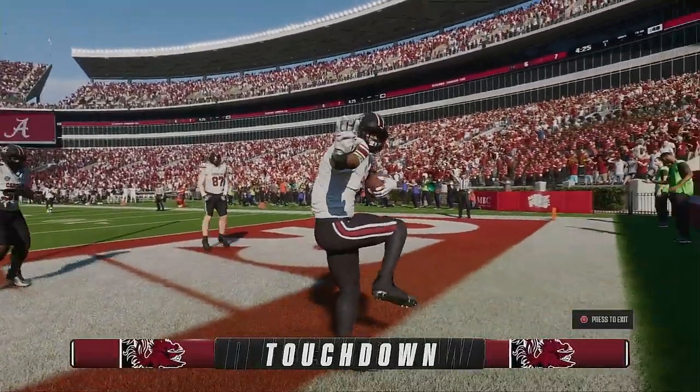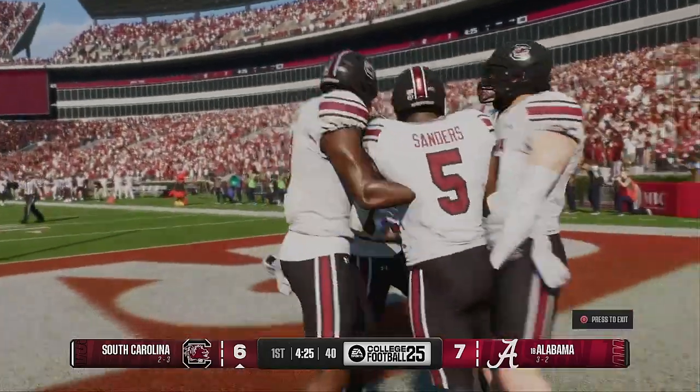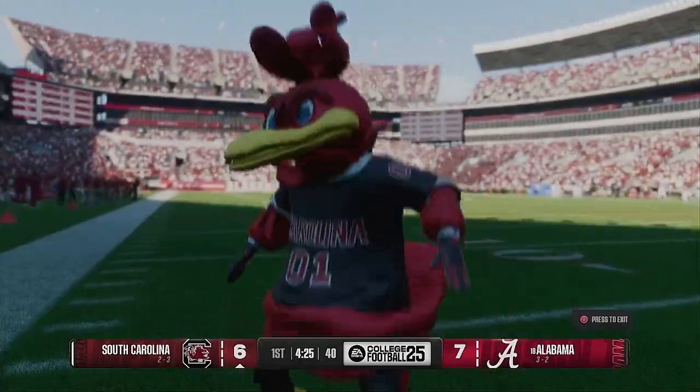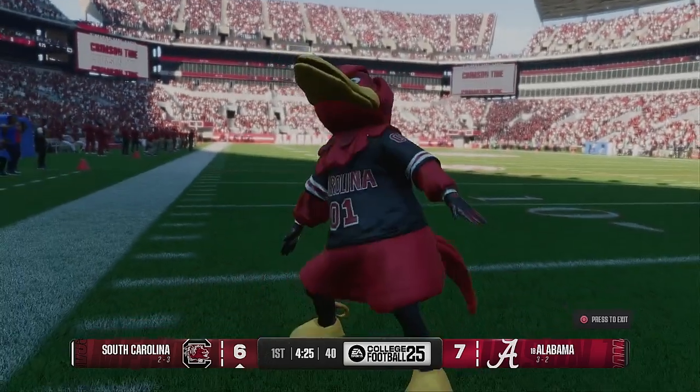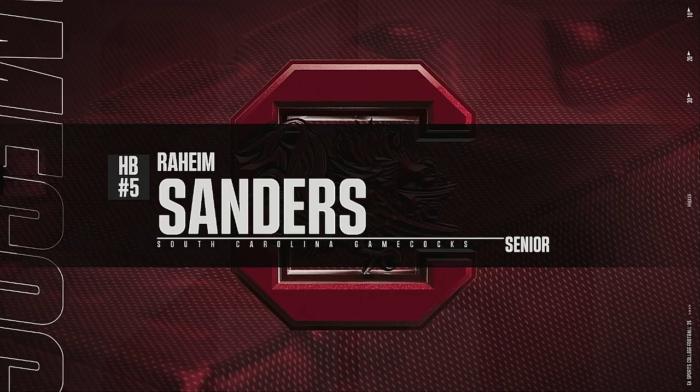Touchdown, Gamecocks! You're not going to keep the lid on this guy forever. Sooner or later, he's going to get loose. He is. He's a bad mother. Shut your mouth. I mean, this dude can make plays. That's why you keep feeding it to him, because at some point, he's going to break it loose and make a huge play.